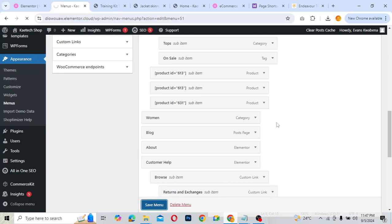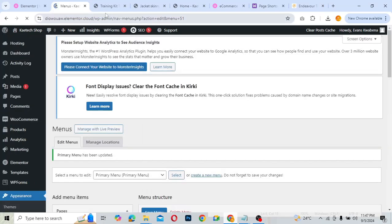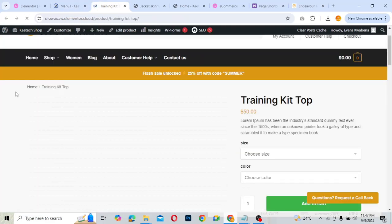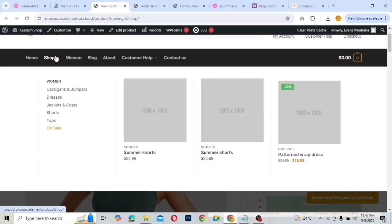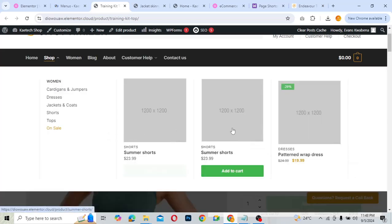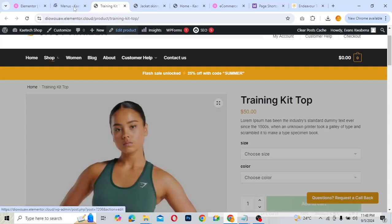Yeah, and then I'm going to just click save menu. I'm going to go back over here and then refresh it. All right, so now let's hover on it, and as you can see, the shop is now working perfectly for us. Okay, so basically that is it. Now, to be able to display the product over here, you need to make sure that you have the product ID.